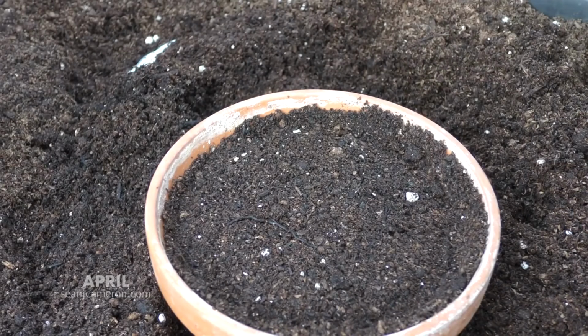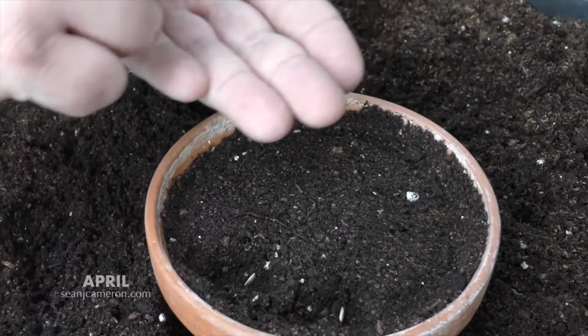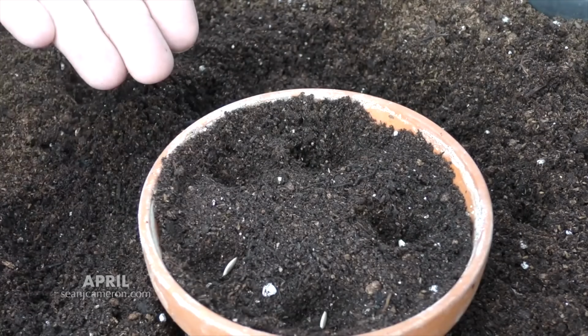Next, I'm going to sow my cucumbers, and this variety is called Mini Munch. And you don't get many cucumbers in packets, so I've just got a few. So I'm going to put them into this terracotta pot. I'll put a few of them in, because cucumbers are quite difficult to start germinating. So what's that? 1, 2, 3, 4. There's 5 in there. I'll pop one in the middle as well.